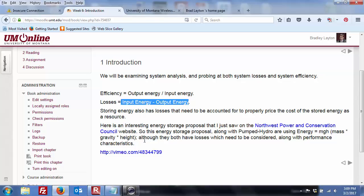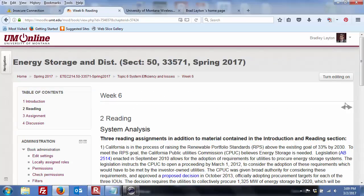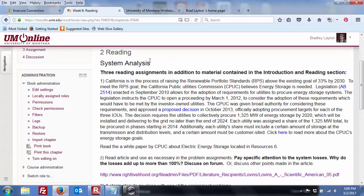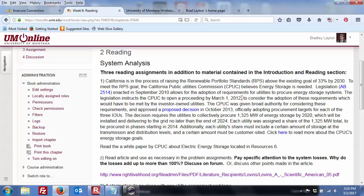I'm not going to dive into this, but anytime you move something around, you're going to lose a little bit to friction. There is a pumped hydro here in Montana, or there soon will be with the Absaroka Gordon Butte project. Looking forward to seeing that. So this is still relevant. California is looking for energy storage. And this is obviously dated, but it's still valid for academic purposes.